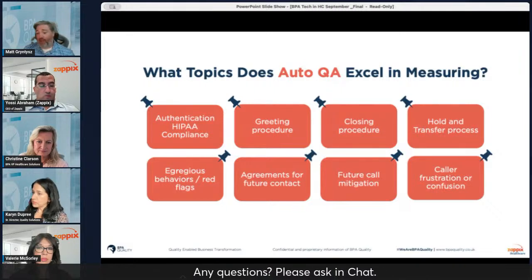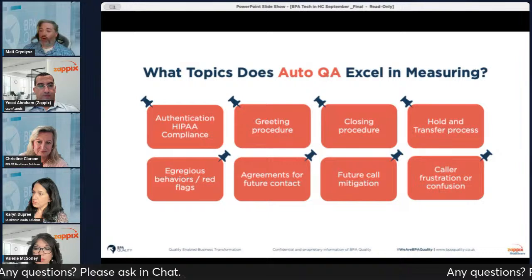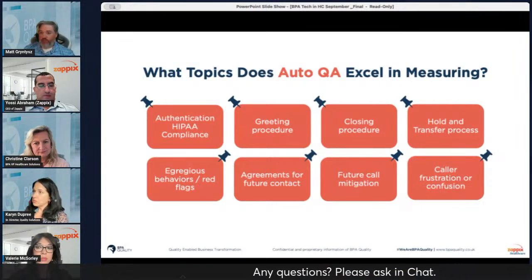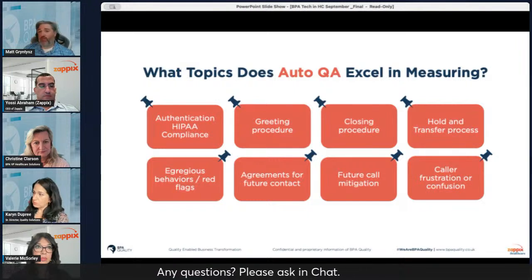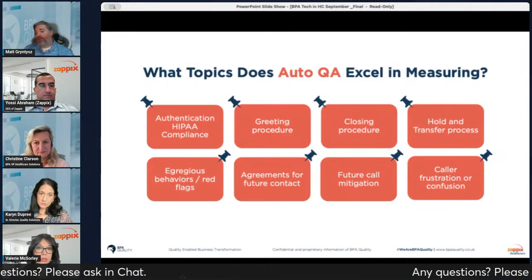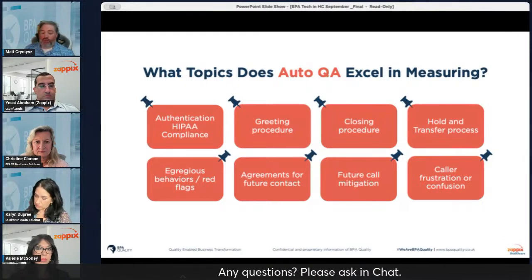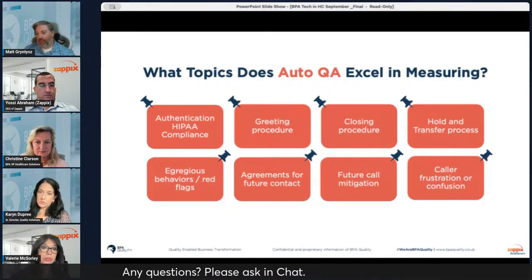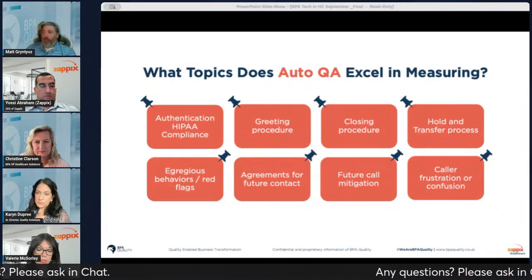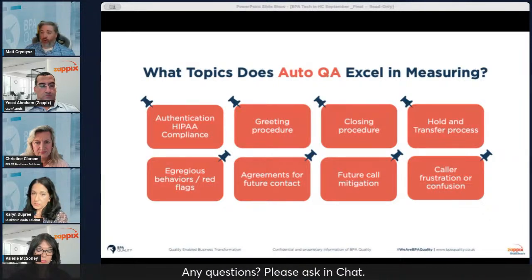And we talked about the blind spots from that 1% through traditional evaluation. This allows us to gain visibility across the entirety of every interaction handled within the center. Greetings and closings I already addressed as being relatively rote steps within the interaction. And those are typically very suitable for automation. And now we've saved a few seconds and a few clicks on every single assessment that our evaluator teams are completing. Hold and transfer processes are another element that's quite suitable for automation.